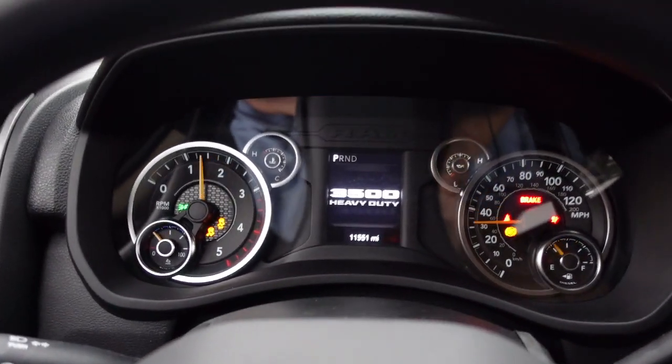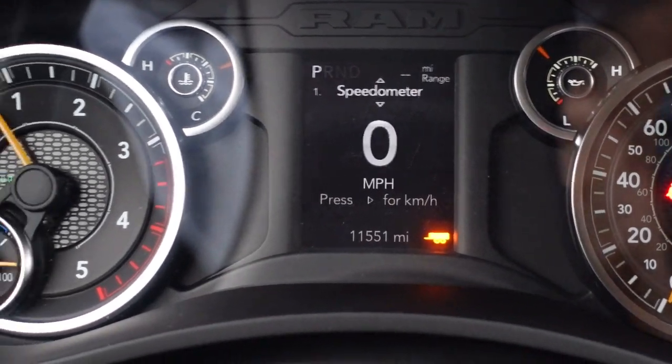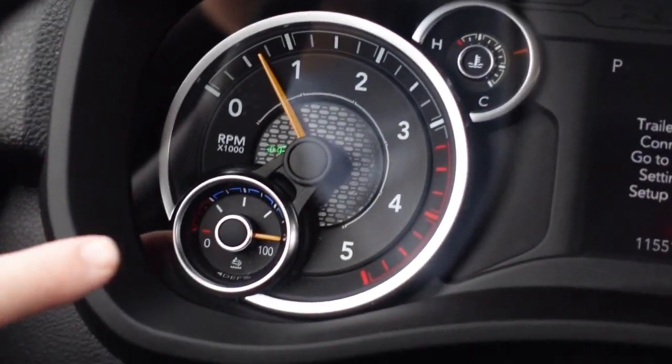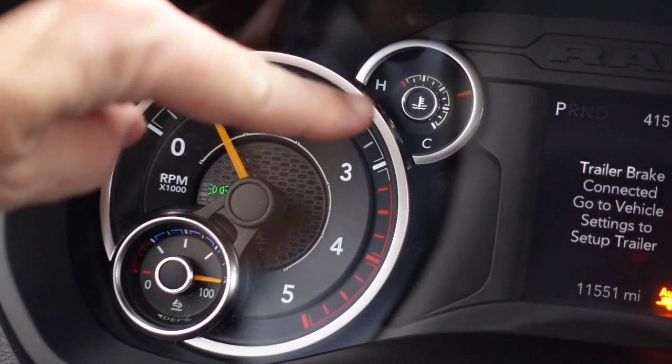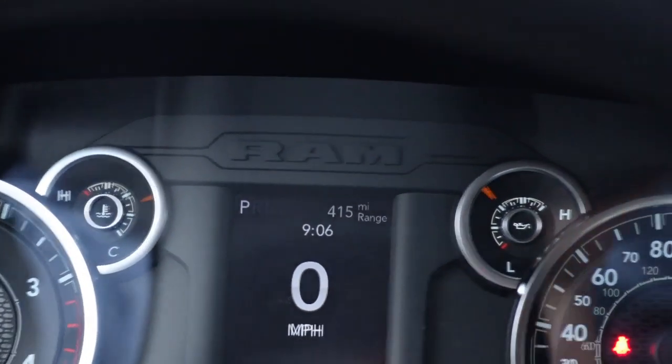You fire it up. As you can see, I got 11,551 miles on that crazy thing. But over here's your diff tank. Right here's your diff and your RPMs and your temperature gauge, as well as your fuel pressure gauge, your speed gauge, and your fuel tank.